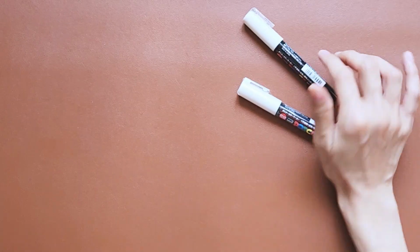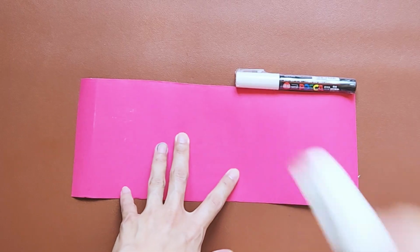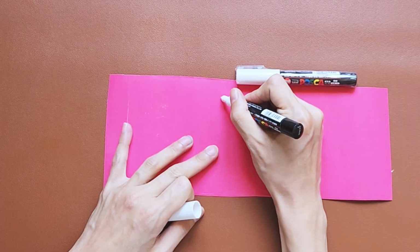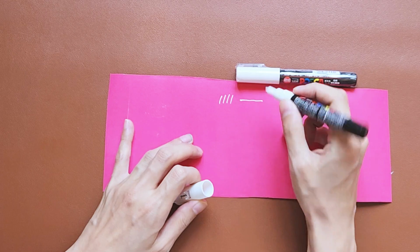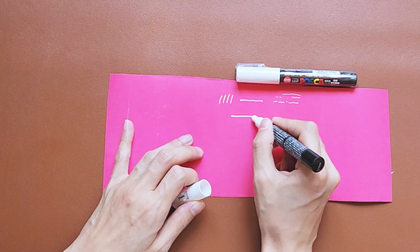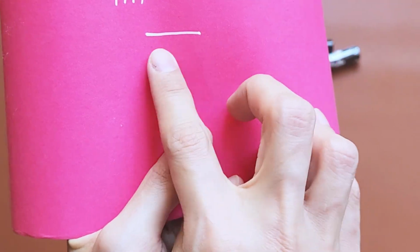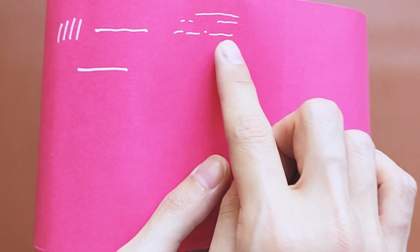Let me test it. I think you need to shake it. So that's the thickest that it can go. And here, if I try to make it finer, this is what I'll get. Like very, very lightly draw.